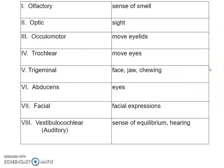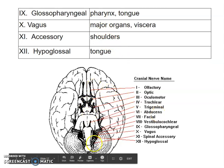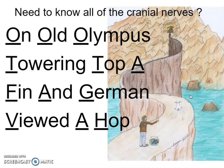All right, so if you missed any of those, the PowerPoint itself has written down what I need you to know, and there's also a location in black and white for each one of those. It's a little hard to see when you get down into here, which is why I provided other means for you to be able to see what or where those nerves are and what they do. There is a mnemonic: On Old Olympus towering top, a Finn and German viewed a hop. So you would have olfactory, optic, oculomotor, trochlear, trigeminal, abducens, facial, vestibular, cochlear, or auditory is that one. This is where kids get tripped up here. Glossopharyngeal, vagus, accessory, and hypoglossal.